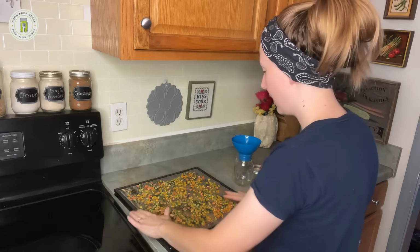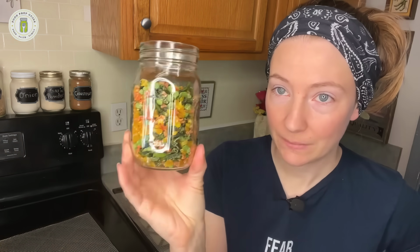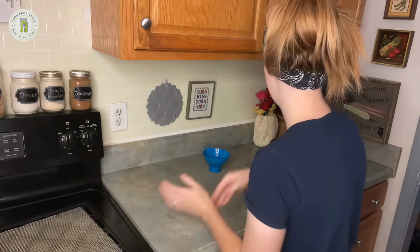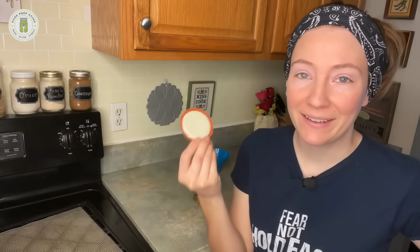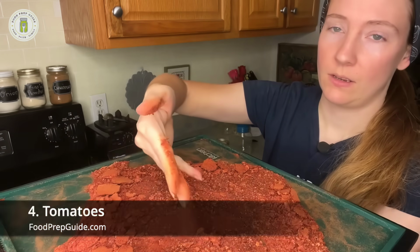The other use is kind of like a rice pilaf, where we'll just add dried vegetables to the rice as we cook it. I always cook my rice in a pressure cooker, like an Instant Pot, and I don't have to rehydrate them first. I'll just add a little bit more water than what I would if I was using just rice, and they rehydrate perfectly in that pressure cooker in about 6 minutes. It's awesome.